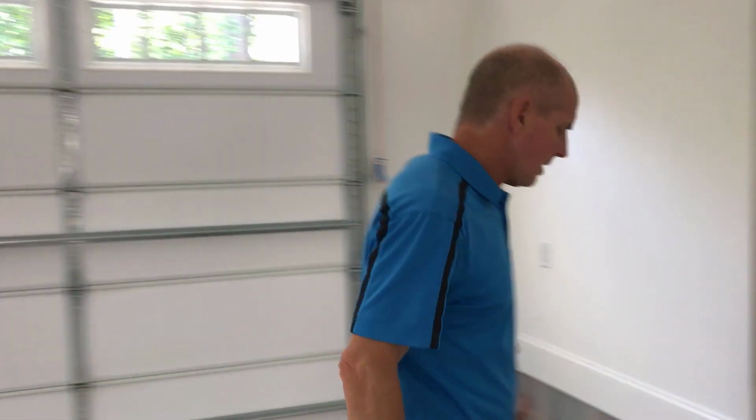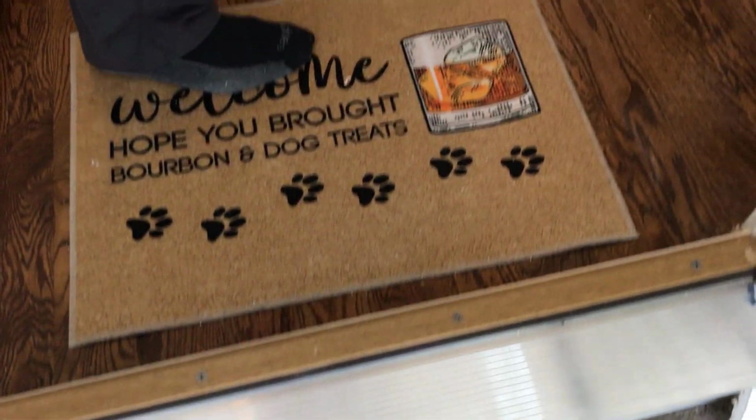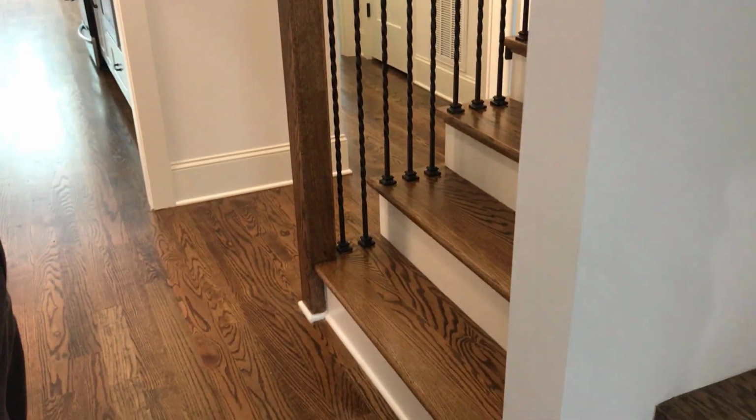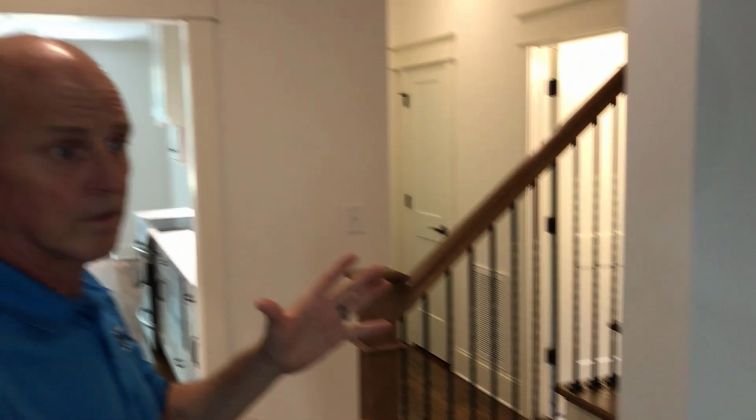Tell me the name of this model one more time. This is called the Shannon. They're all a little bit different because we customize them. One of the features to point out is how you come in from the garage, which is the most used path of travel, and your stairs are right here. That way the kids can come in and take their stuff upstairs, and that's the newer style rather than having the stairs in the middle of the house. It's nice to have a pretty staircase in the center as a focal point, but it can be Grand Central Station.